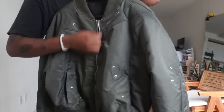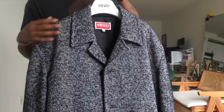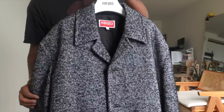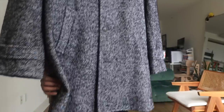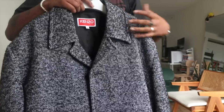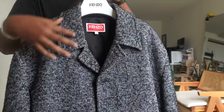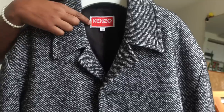All right, so continuing on to the last jacket. Right here we have a gray kind of herringbone coat from Kenzo. Very, very long, more traditional style coat. Love the way the kind of weaving looks. It has a marled kind of gray and white mixture to it. The Kenzo tag on the inside.